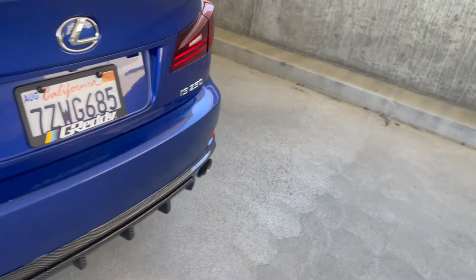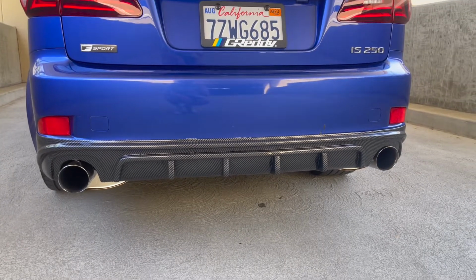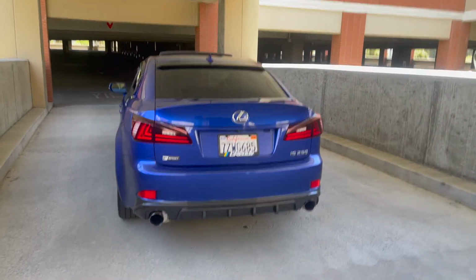This axleback isn't the loudest, but I like the way it sounds. I am looking for a NVIDIA mid-pipe. If anyone is located in SoCal, let me know. I do need that.